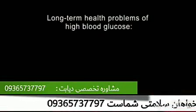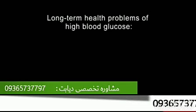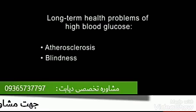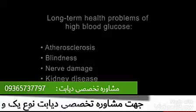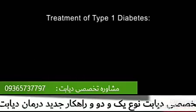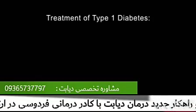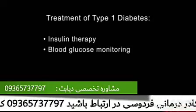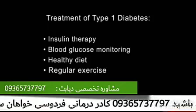If your blood glucose remains high over time, long-term health problems can occur, such as atherosclerosis, blindness, nerve damage, and kidney disease. If you have type 1 diabetes, your goal is to keep your blood glucose within a normal range. This is done through a combination of proper insulin replacement, monitoring your blood glucose, and, just as importantly, eating a healthy diet and getting regular exercise.